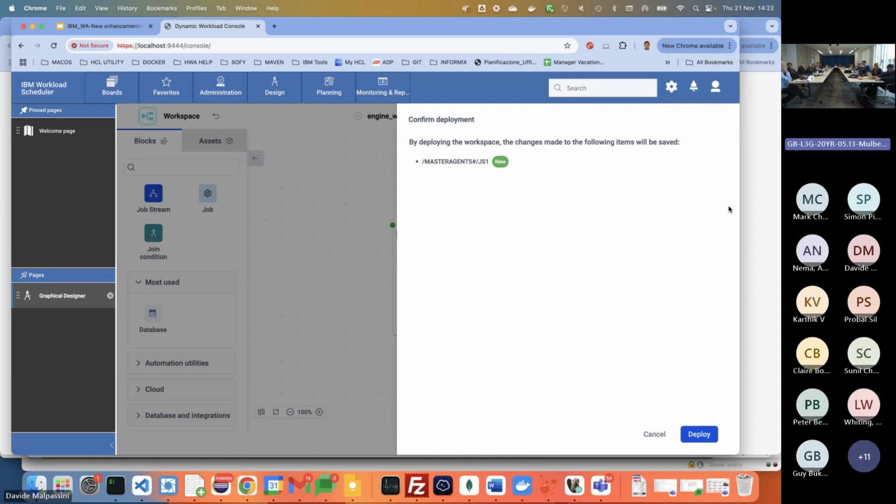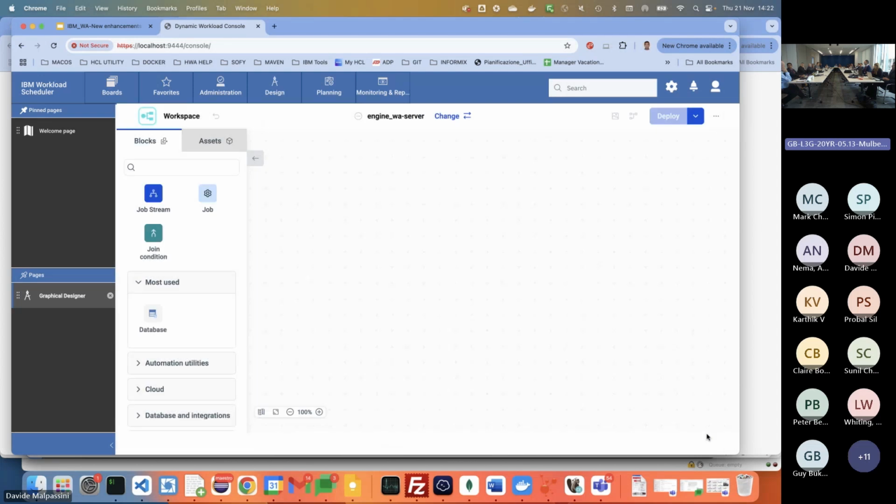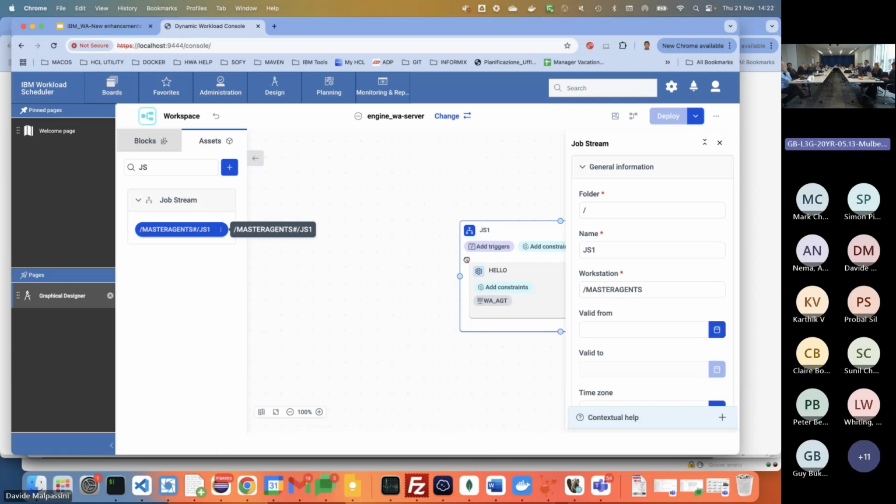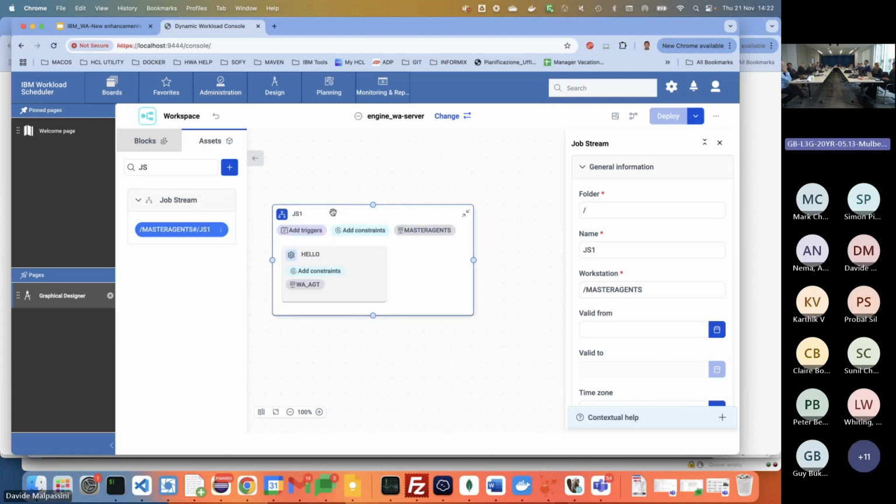Once you deploy, then it appears in the empty space. Okay. It asks if you want to delete everything. So if I press yes, it will be blank. If I want to edit it once more, I can go here. And here it is.